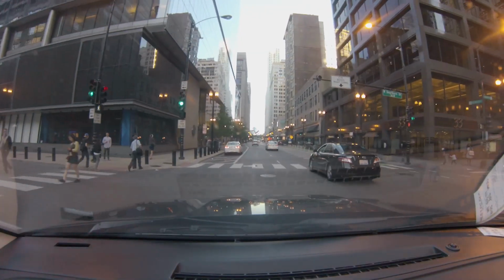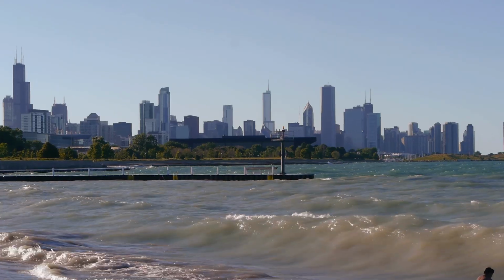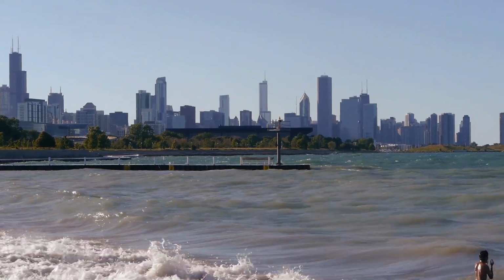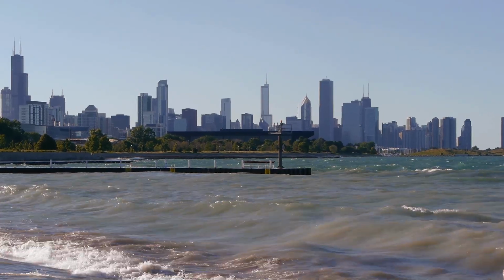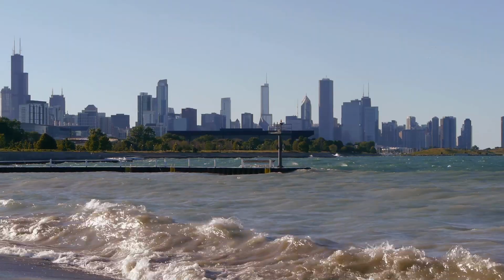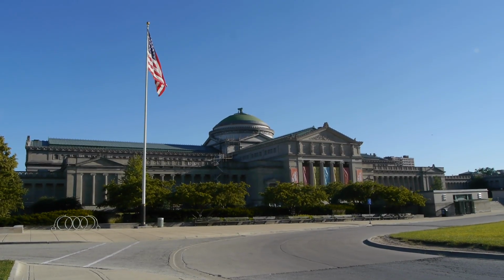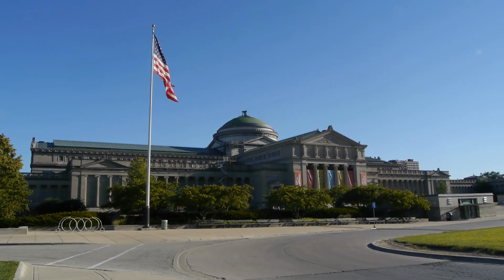Anyway, we're heading over to the Museum of Science and Industry, so check this out. Chicago has always been known as America's second city, this in reference to its size. There's certainly nothing second class going on here. This building houses the Chicago Museum of Science and Industry.